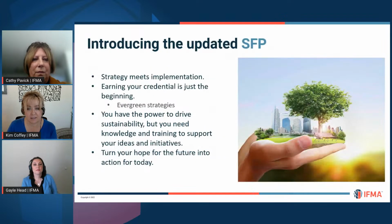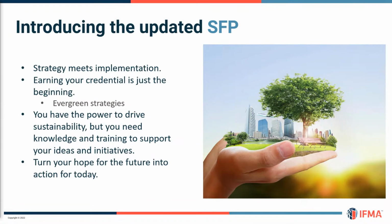Next slide, please. So this is where the strategy meets implementation. So we all know the low-hanging fruit, right? We've gone in, we've changed out the light bulbs. So you're now having LED light bulbs. You're drawing less energy, producing less heat from that bulb. Those are the easy fixes. This credential is going to help you do so much more, just looking at your facility as a whole. All the little nuances that help create your facility to be available for everybody who comes in.